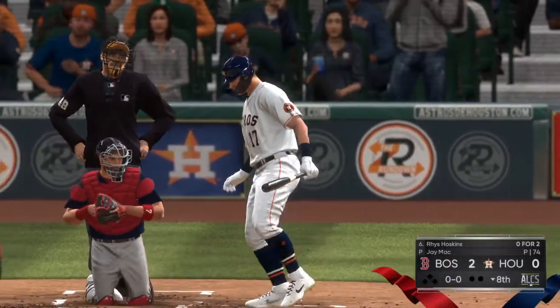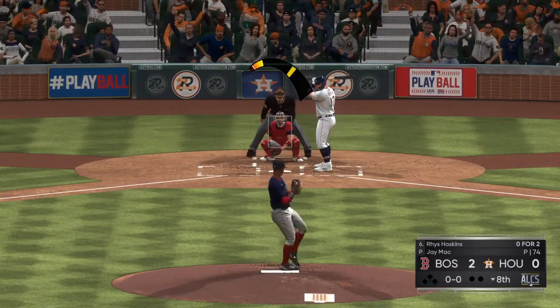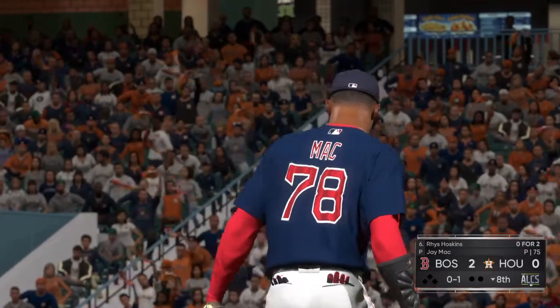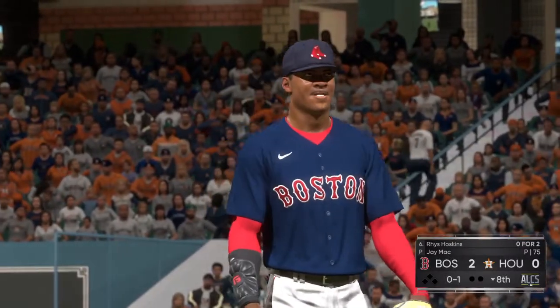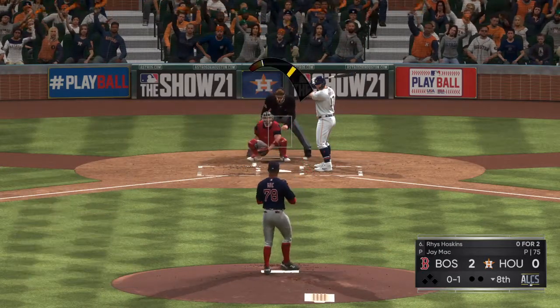Next to bat will be Reese Hoskins, the first baseman. On its way is pitch number 75. And he throws the fastball by him here, 0-1. Well, they've really had an answer for keeping him in check in this series. He's offered very little resistance with the bat in his hand so far.